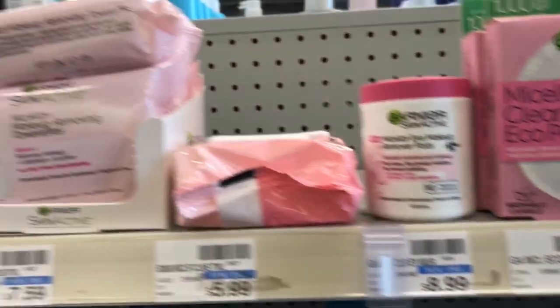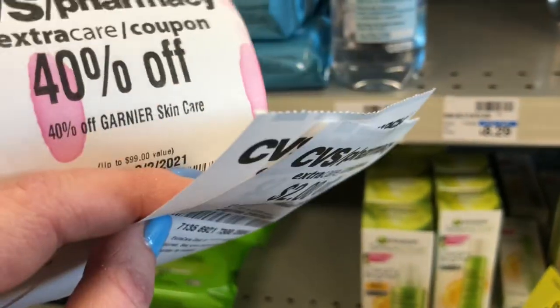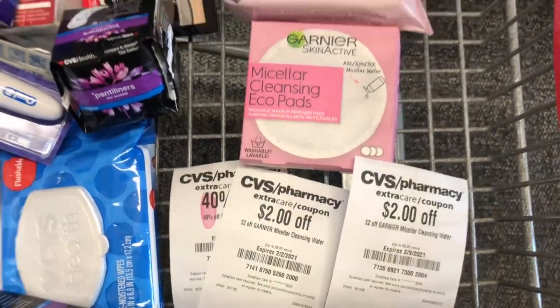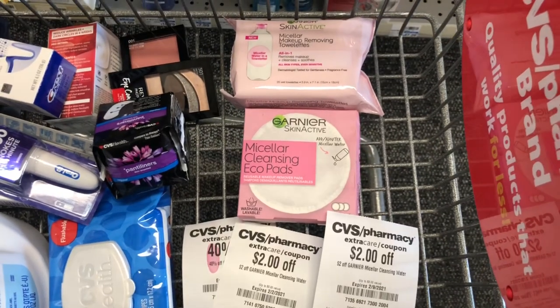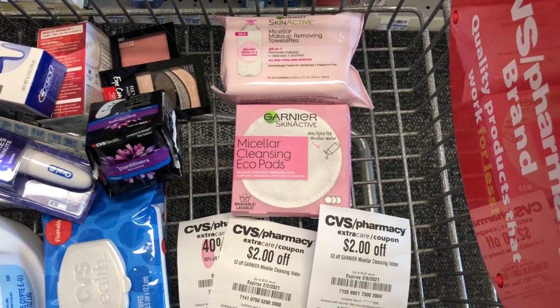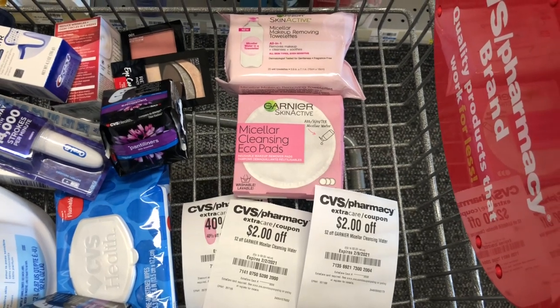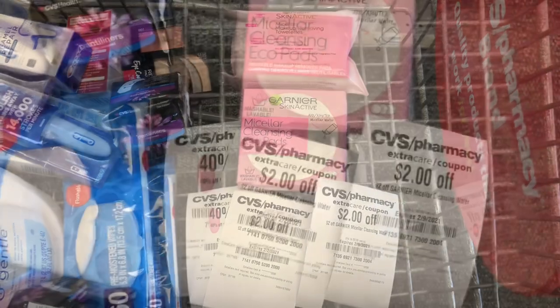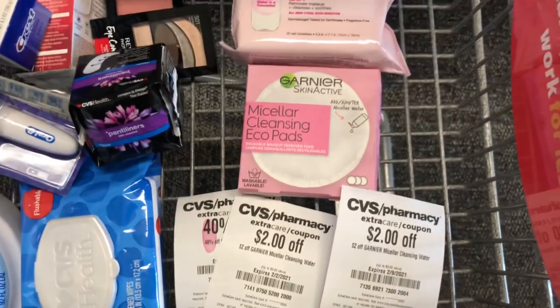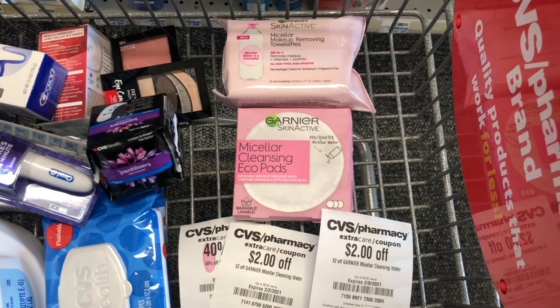I really want these reusable cleansing pads, and I'm also gonna pick up some makeup remover wipes. I have two $2 off CRTs on Garnier micellar water and a 40% off CRT on Garnier skincare. These two products will total me $16.58. After those two $2 off CRTs, that will bring it down to $12.58. 40% of that will come off, which is $5.03, bringing my total to $7.55 that I will pay. And I'll get back $5 in extra care bucks.